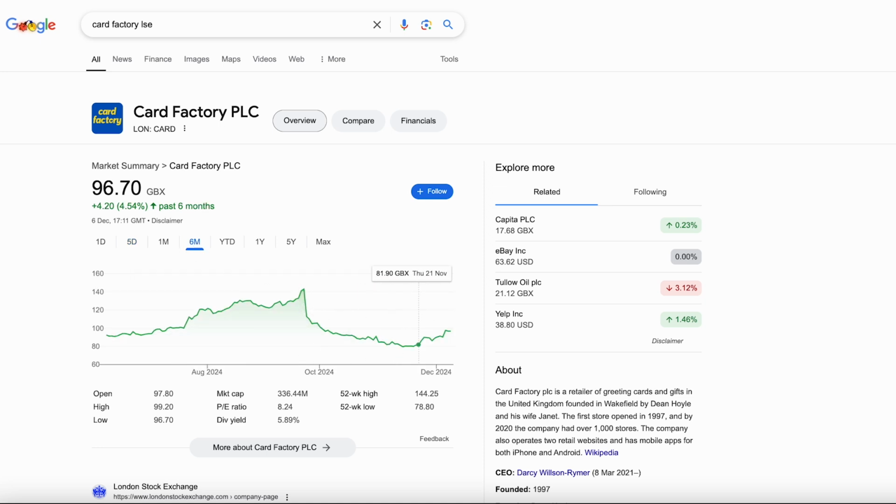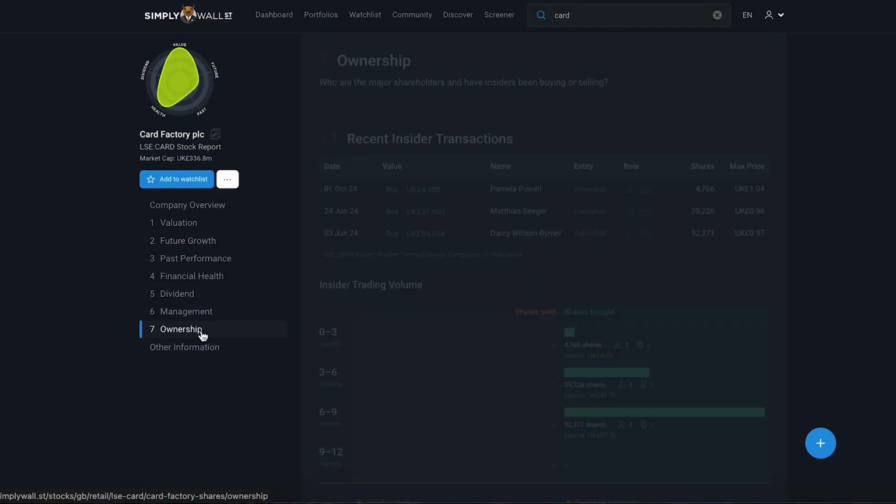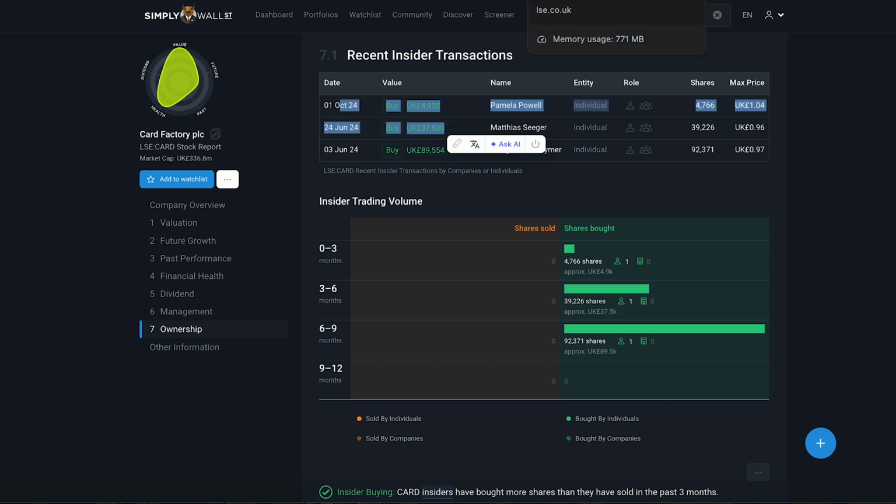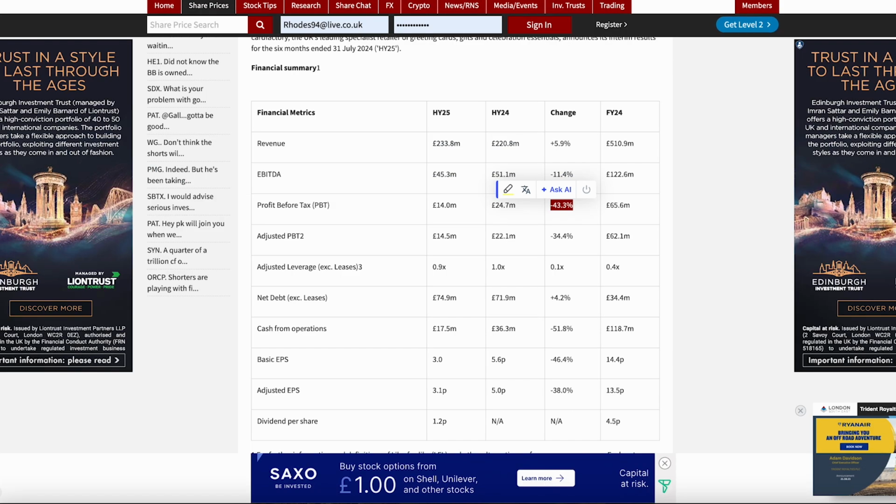And I think there's also been some insider buying going on. Yeah, the lead director bought, and also the CFO bought some shares on the 24th of June, and the CEO bought some on the 3rd of June. And actually, it's not on Simple Wall Street, but the CFO just bought another 20k worth of shares on Friday, I believe it was. So if you thought, are they going to get anywhere near the full year guidance, well, if the CFO is buying shares and they have the best insight out of us all, I think that says a lot.